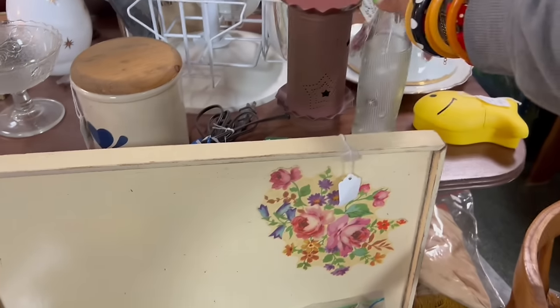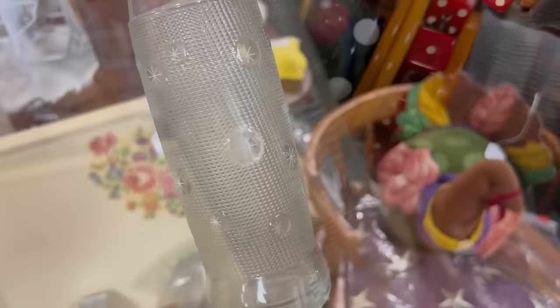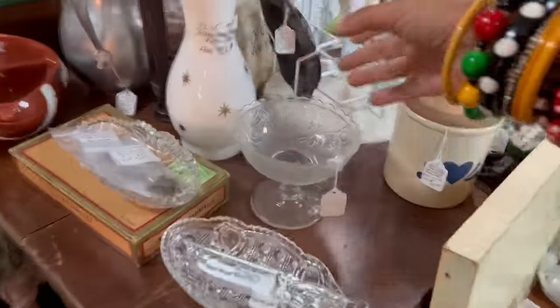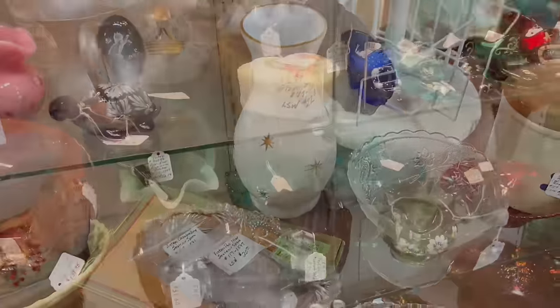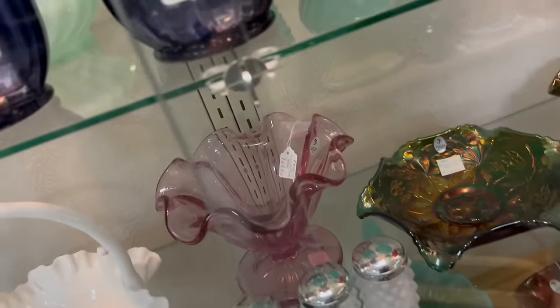I can't help but notice this bottle. This thing is epic. 20%. I love the starburst pattern on that. Now, also... Oh, it's a globe. I thought it was a vase. I was about to freak out. Dang. All right, I got a little distracted, but I'm back on track.